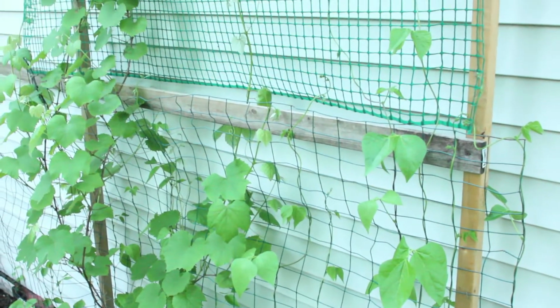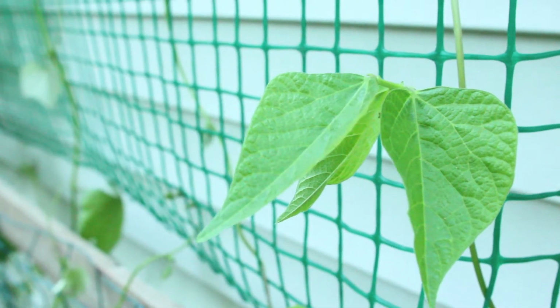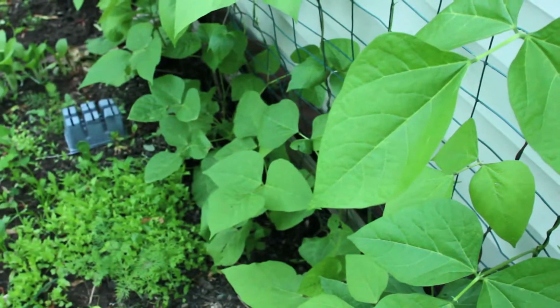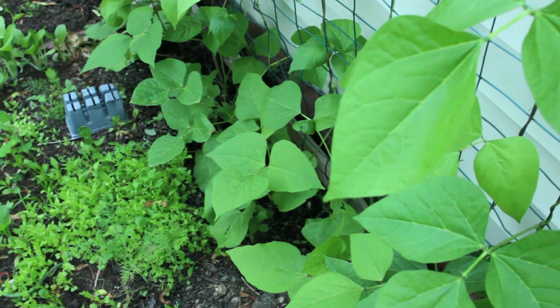Another thing I'm looking forward to is my runner beans. I have a trellis in the ground garden that I planted runner beans along. They're just shooting up this trellis, stretching up, trying to get light. I'm sure in about a month or two, this trellis will be completely covered with runner bean leaves, which I'm pretty interested in. So, runner beans, here you come.